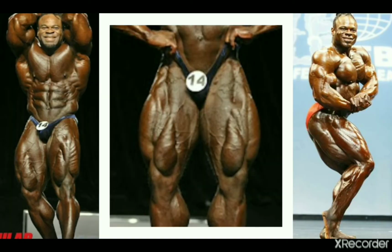This is the Predator, Kai Greene, a freaky bodybuilder from the 2000s and 2010s. Crazy size in his sweeps, of course, as you can notice on the right hand side in his side chest pose. But what makes Kai's quads exceptional are these crazy feathers that are visible very slightly even when he's not flexing his quads. So not only does he have a good level of size, but also some detail and a great shape that makes them jut out enough, but not too much. So this is a great set on Kai Greene.